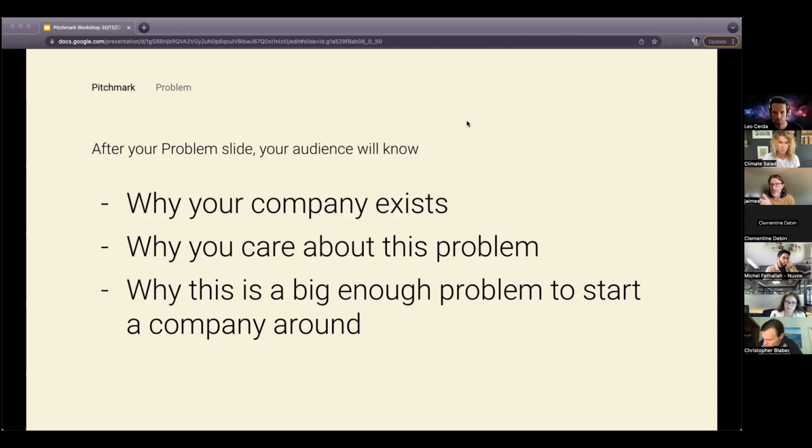And then I think this talks again to the data side of this, but just helping the investor to understand that this is a big enough problem to actually start a business around. There's a multitude of problems that you can try and solve, even if you just look around your desk, but there's not necessarily a company in each of those. So what you're trying to do is set up the groundwork for: here's a reason to pay attention to what I'm going to tell you about the solution.